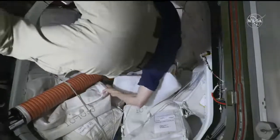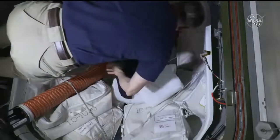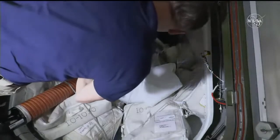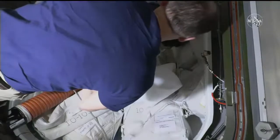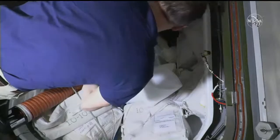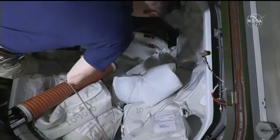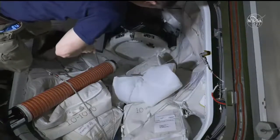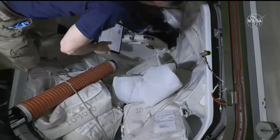And Freedom on the big loop is ready for voice checks. And Houston, Freedom, we have you loud and clear on station. And Station, Freedom has you loud and clear also. Houston copies. Good voice checks.